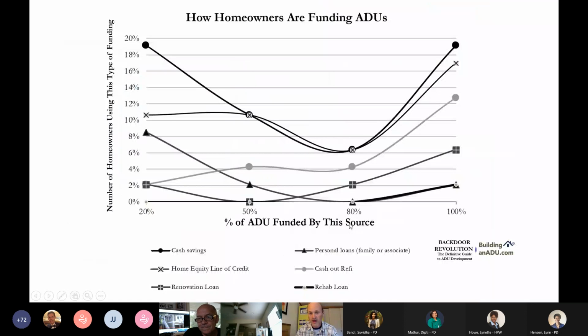The maximum size of the ADU is 900 square feet, and it could be 3 feet from the side setback, and depending on the property, 5 or 10 feet from the rear setback. There's probably going to be a fire code separation requirement between the primary house and the ADU of 6 feet, but don't hold me to that. That's generally how fire standards work.